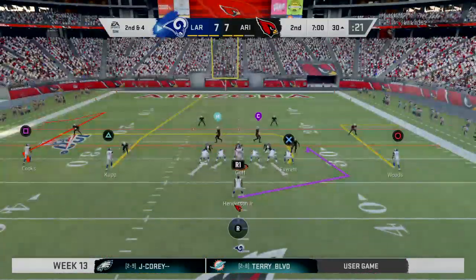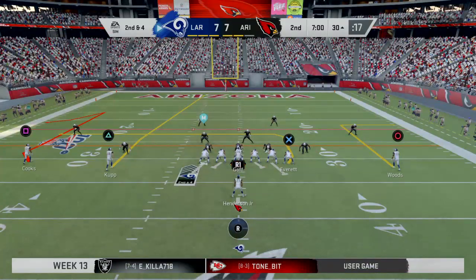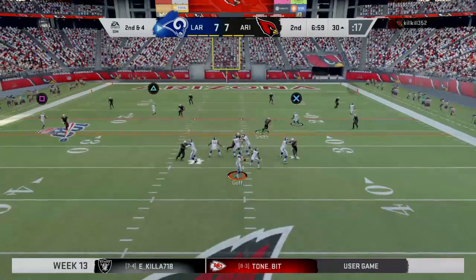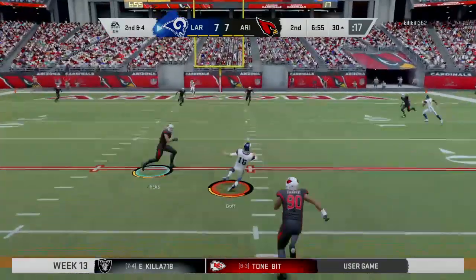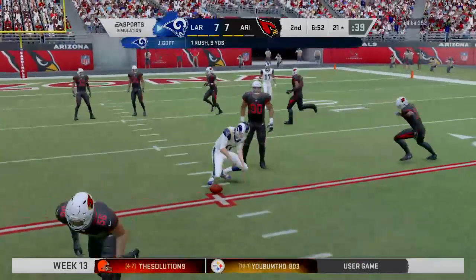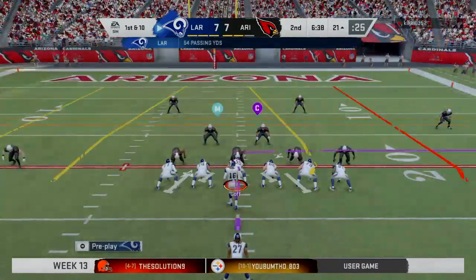6 yards was the pickup on the last completion, so here's 2nd and 4. Goff. And now he'll tuck it and run. And avoids the contact by sliding. 9 yards the pickup there, and it's a 1st down.